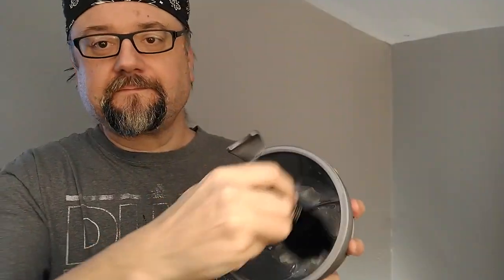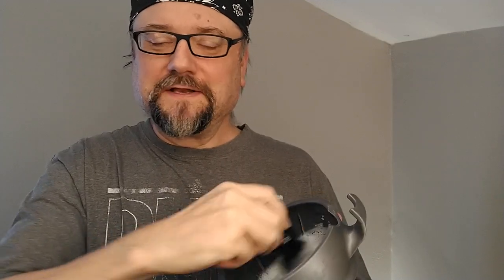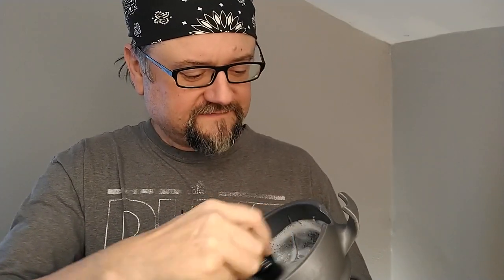Now take a look at this. This just hasn't flared up. It's not very dense when compared to the badger and many boar brushes. And so it's just quite literally a different animal, literally and figuratively.